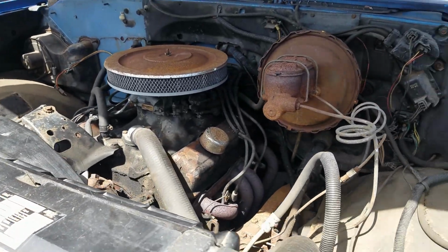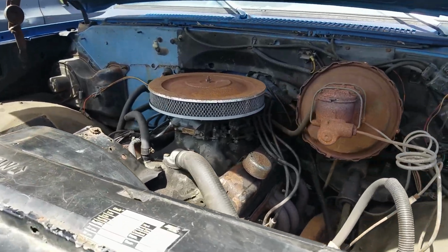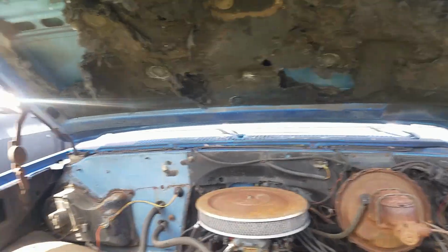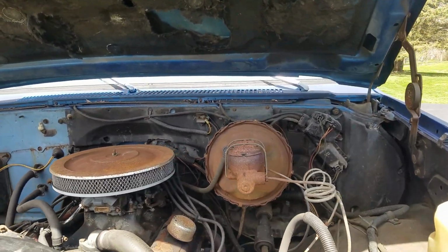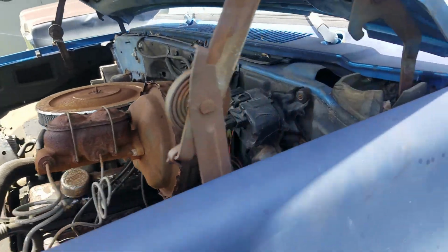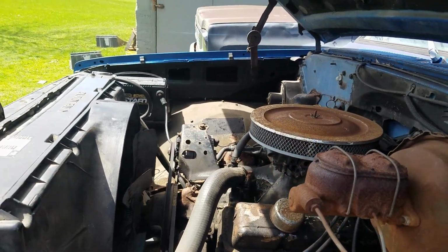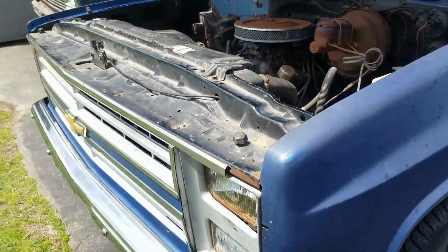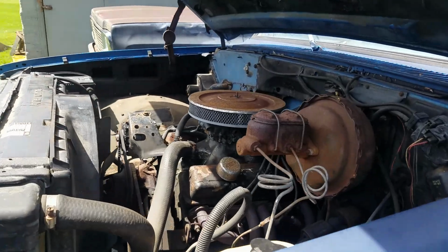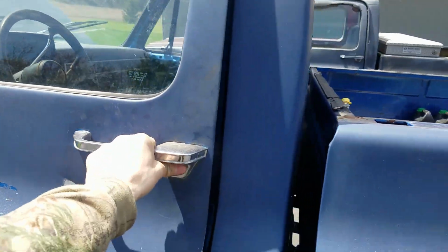And it starts and runs up every time. I put the air cleaner on it, just so I wasn't sucking any crap from up there or anything blowing around into it, making it worse than it already is. It runs, and the alternator charges, and it seems like the wiring is decent. I was having troubles with the headlights. I think there might be a bad ground somewhere, or something's drawing something, but I'll figure that out in another video.